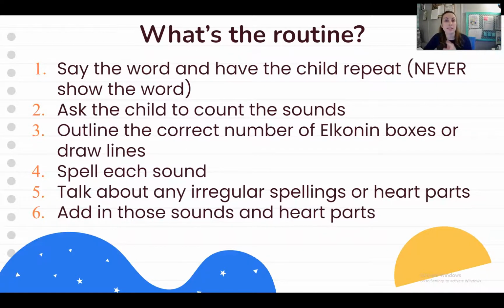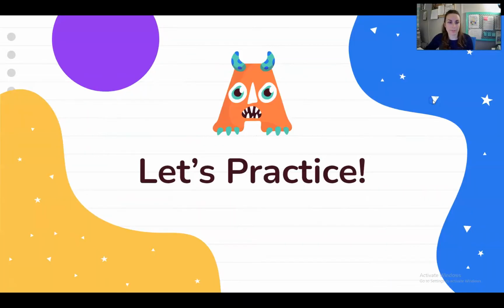So you're going to do all of the sounds they know how to spell first. And then we'll go back to the irregular parts and fill them in. And then you're going to add in those with your heart parts. And again, we're going to practice this more so you can get a little bit more comfortable with it.